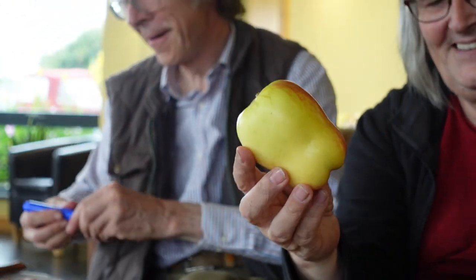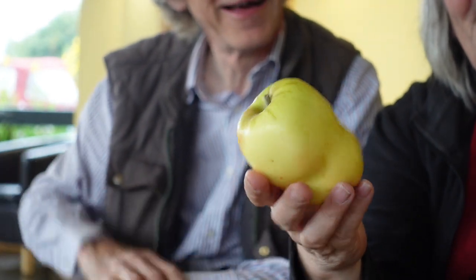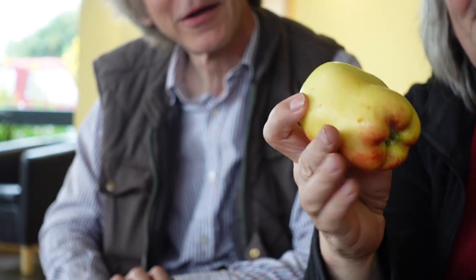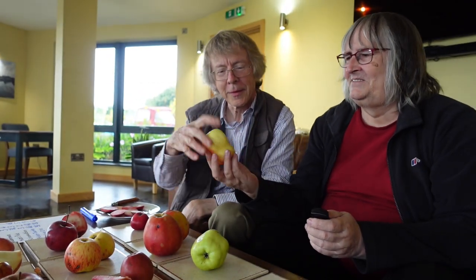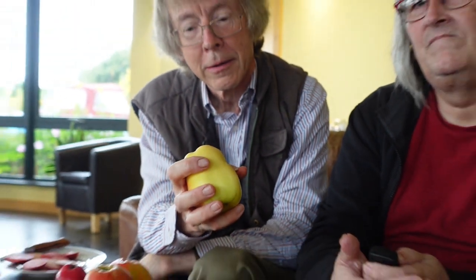Look at this one, folks. That's an ugly brute, isn't it? Now that is a seedless apple. This is an apple from Ukraine, and it's called Eccentric, and it doesn't require any bees to pollinate it. This forms without pollination. It has no seeds inside. If you slice it in half, there are no seeds at all.